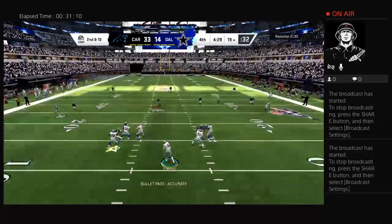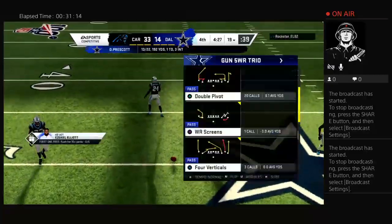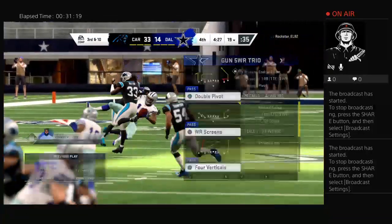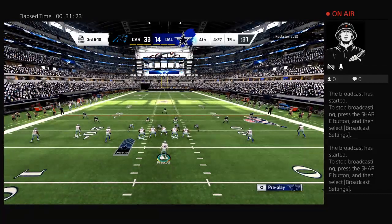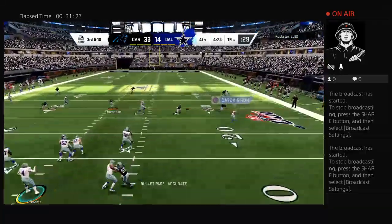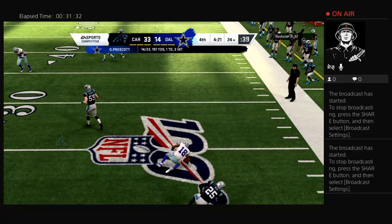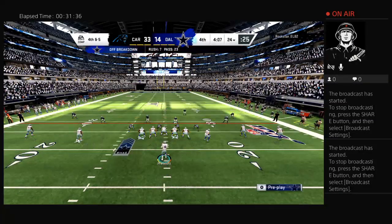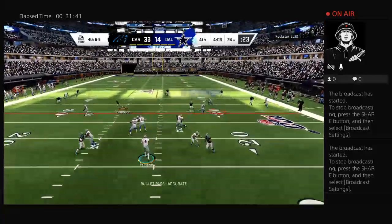To throw again on second down, Prescott. And that'll be incomplete. Good protection that time, and they couldn't hook up on the long one. Now it's third down. Now they face a 3rd and 10 after back-to-back incompletions. Prescott from the gun. This is Cobb with a catch right side. And he'll be stopped here well short of the first down at the 24-yard line. It's 4th down. The Cowboys will go.